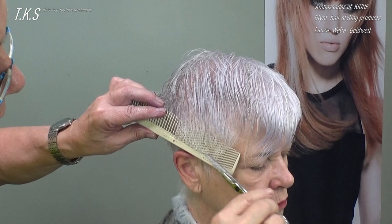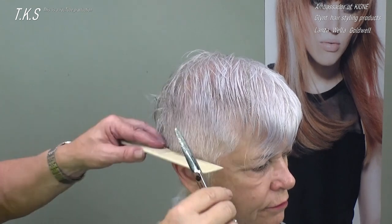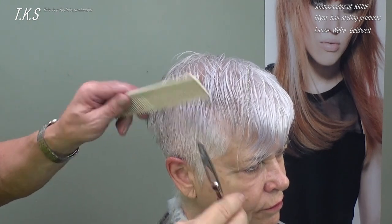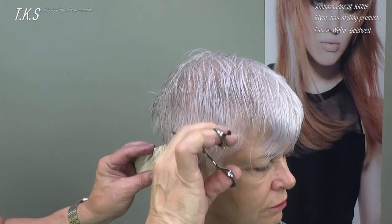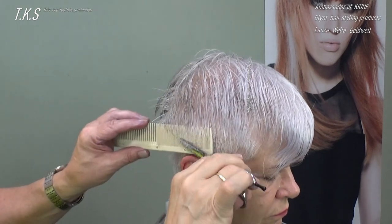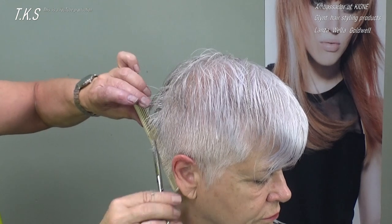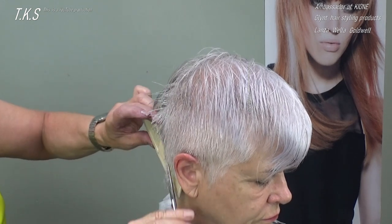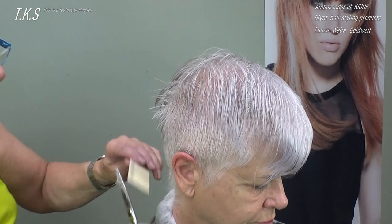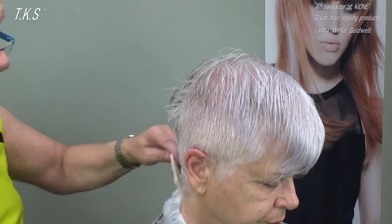Turn a bit. Switched over to the fine part of my comb. Do the same as I did on the other side. Holding a nice soft side beard. Following, of course, the natural line size like I always do. Clean the contour line, and then I have to make the fringe a little bit more jumpy and stylish.